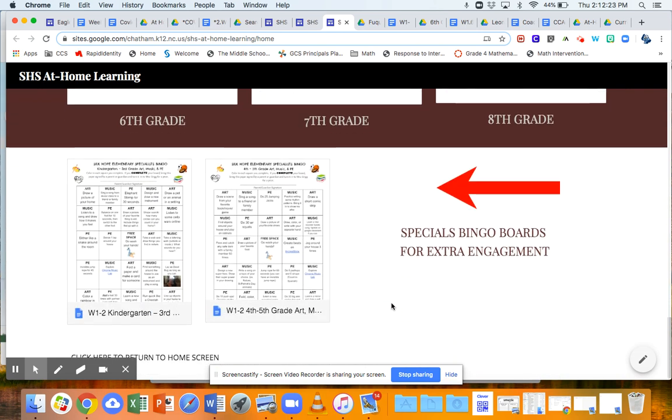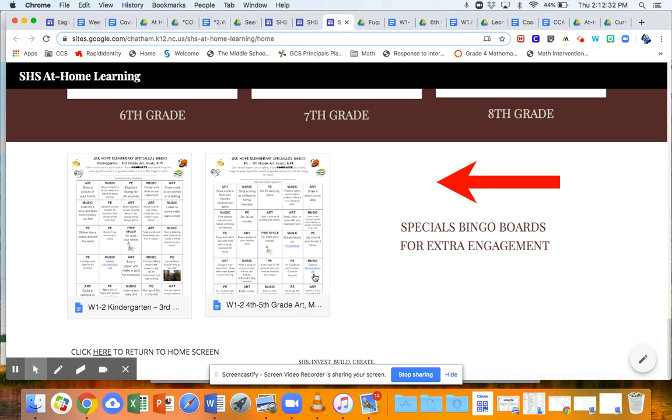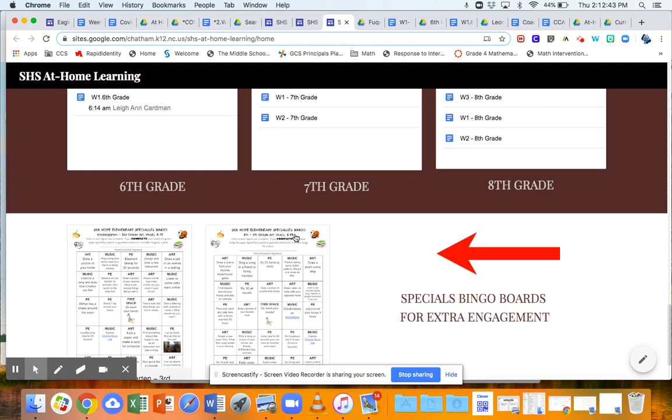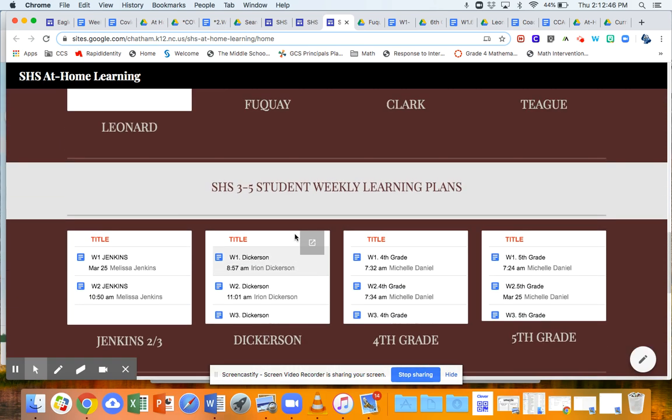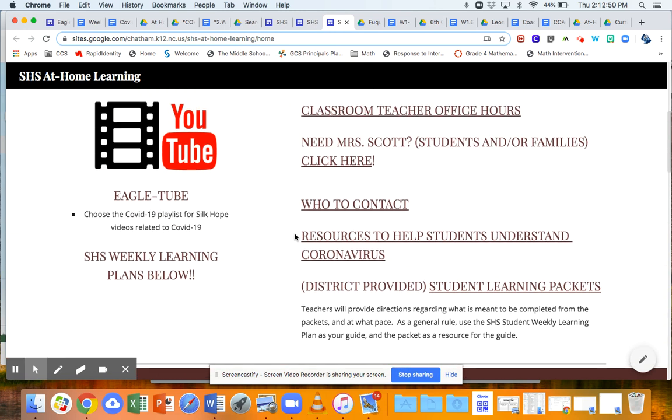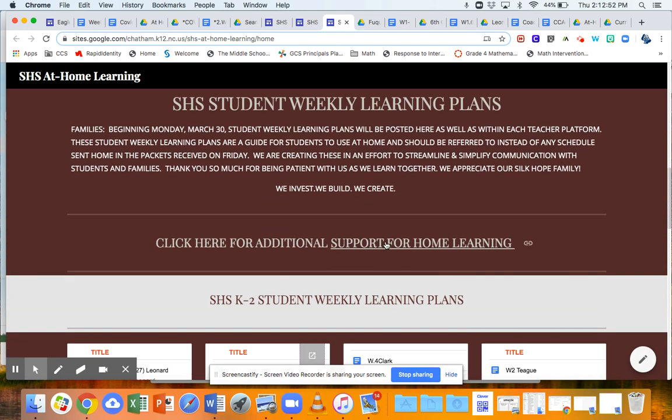Down here, you will see some bingo boards for K-5, these for specials, if they want to. Again, this says extra engagement. This is not a requirement, but if they want to do that, they've got these different options here, and some students are really finding these a lot of fun. We will continue to update the site to include things as we create them. As I said, we're learning as we go, and we are also creating as we go, so we will keep you informed. The other thing I wanted to mention is support for home learning.